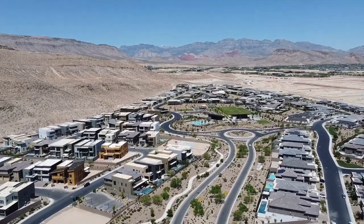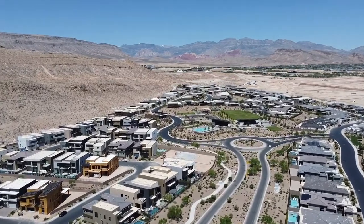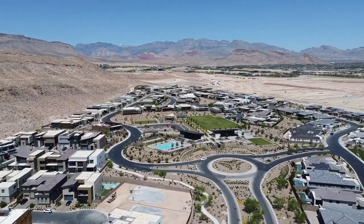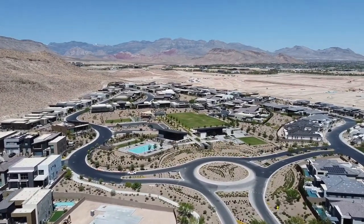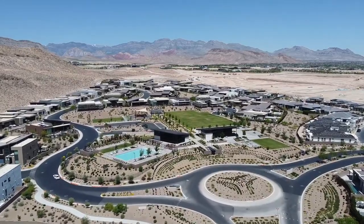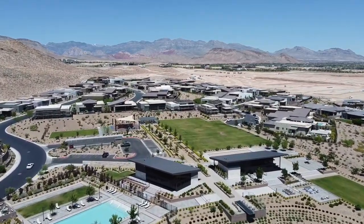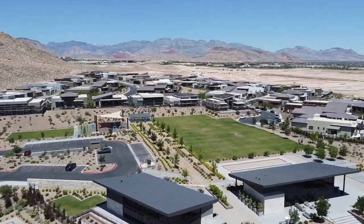Now the only new community in Mesa Village is Mesa Ridge, which is a very high-end community by Toll Brothers. We're going to get into more detail about the Mesa Ridge community. Hopefully we'll be able to get inside and show you what it's all about.